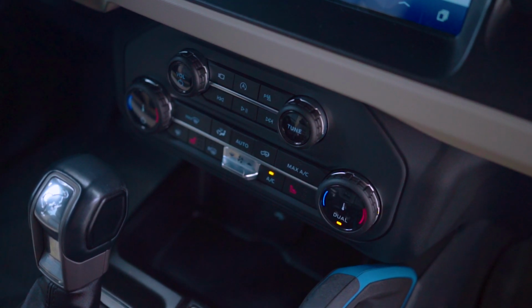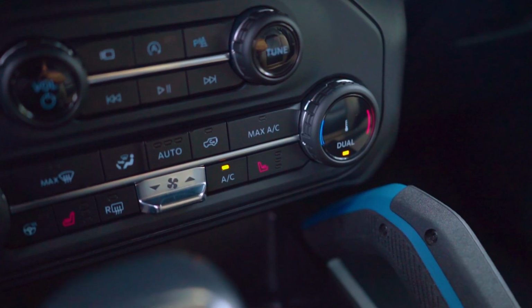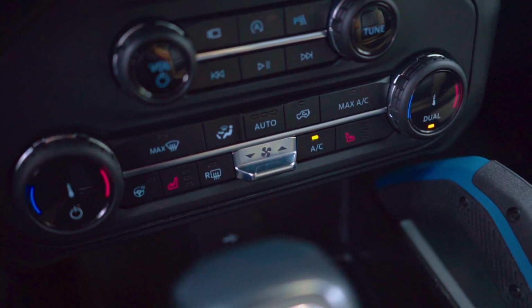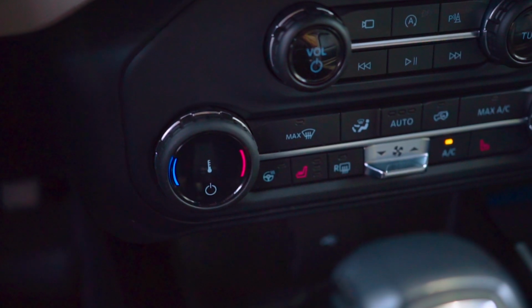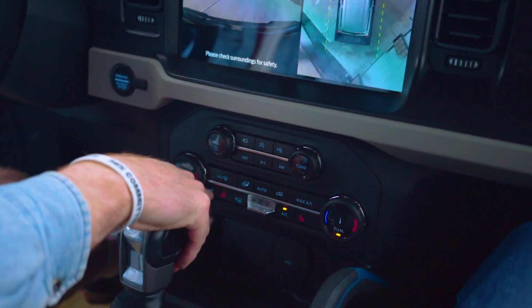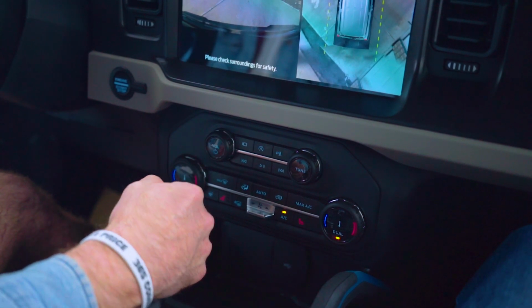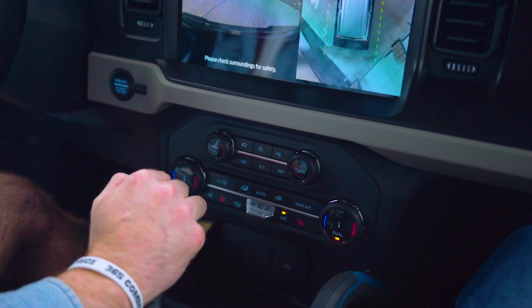And then down below, again, we've got physical buttons for your climate control, the ability to turn up the heat or turn down the heat very quickly, change the fan speed with a beautiful paddle, and directly access your heated seats and heated steering wheel. The only thing is these buttons are rather small, so I worry that in the wintertime when you're wearing big, thick mittens, you might not be able to press them as easily as you think.